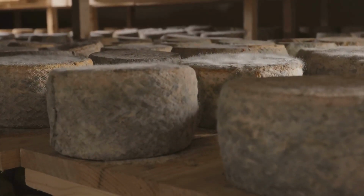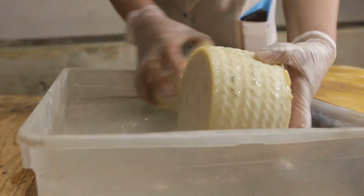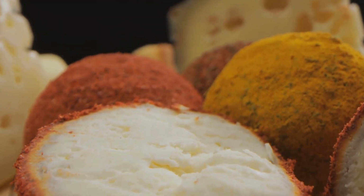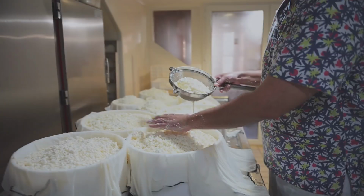But the journey doesn't end there. Once the cheese has reached its peak of flavor and maturity, it's time to share it with the world. From the humble cheese counter at your local grocery store to the refined cheese boards of Michelin star restaurants, cheese has the power to elevate any meal into a culinary adventure.